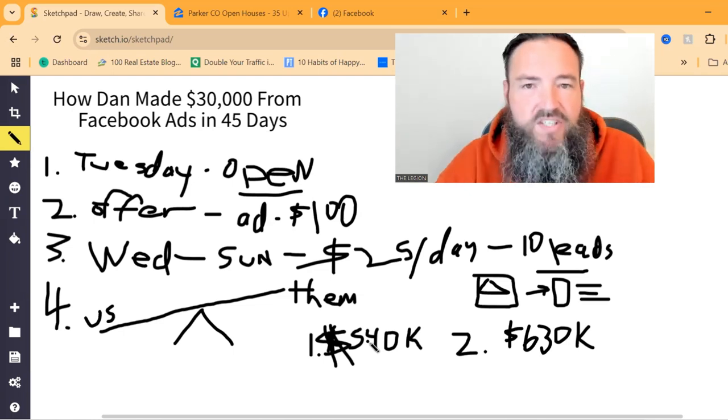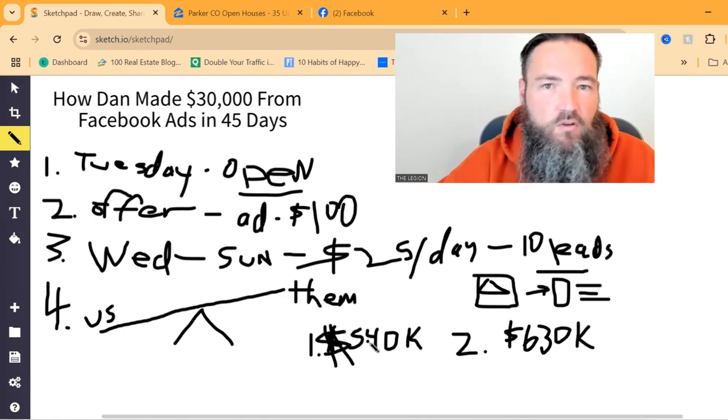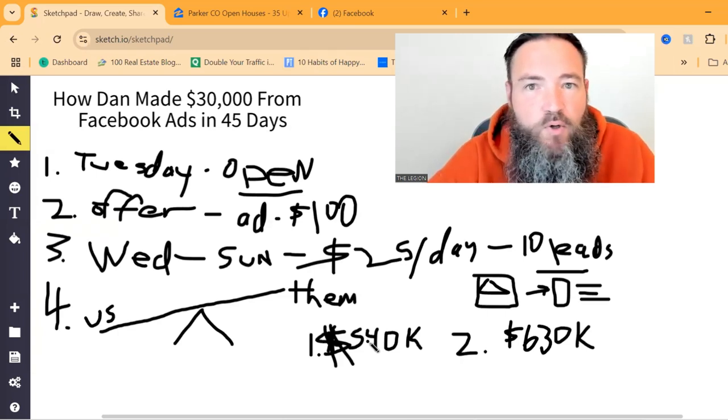Now, what's awesome, obviously Dan has some software. He's using Complete LO, like I mentioned, so he's got a little software cost. But outside of that, the realtors paid for the ads. The realtors sent him the free deals. I mean, it's a pretty sweet system.